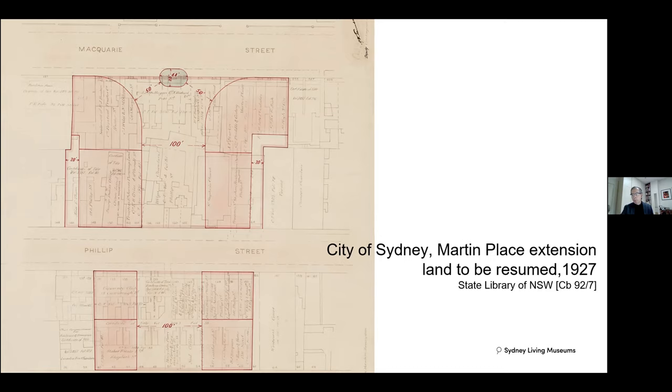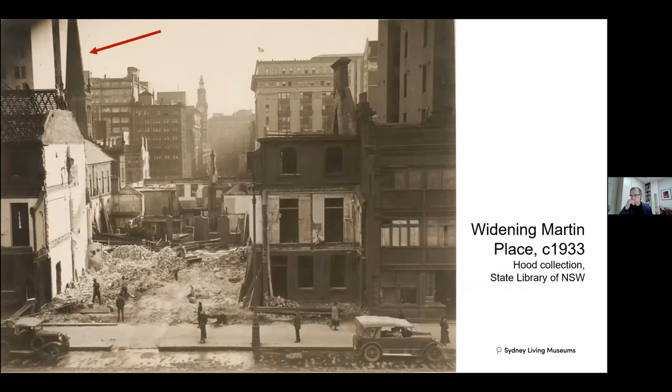As you're probably deducing at this time, the problem with this proposal was, of course, that many buildings had to be demolished in Elizabeth, Phillip, and Macquarie streets, including the old St. Stephen's Presbyterian Church in Phillip Street. This is a wonderful photograph showing the demolition of some of those buildings taking place to forge Martin Place. The photograph has been taken from Macquarie Street looking down. The arrow points to the spire of the old St. Stephen's Presbyterian Church. So the church was looking for a new home.